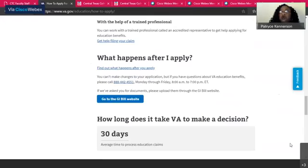Now, once you get that settled, one of the other questions that we have is what documents you would need to submit as a new student coming in to Central Texas College to get your VA benefits processed. Most of the documents you need to submit come from our side, but one document you need to have for sure is your certificate of eligibility. You need to make sure you have the entire document.